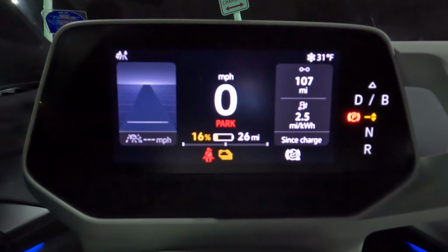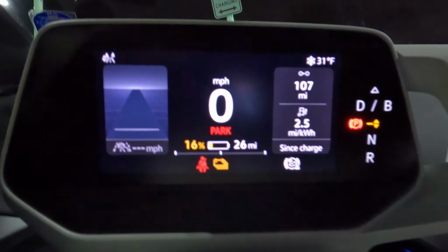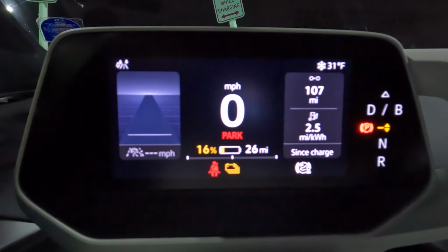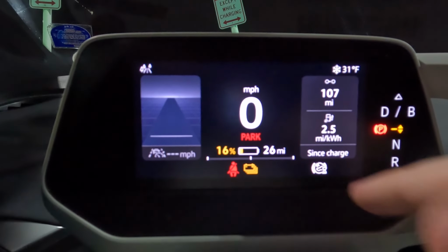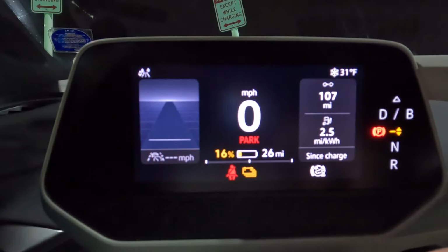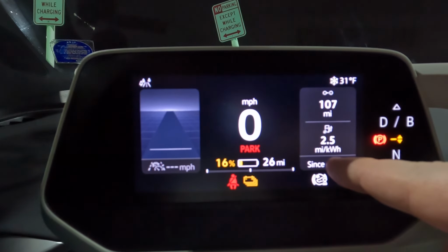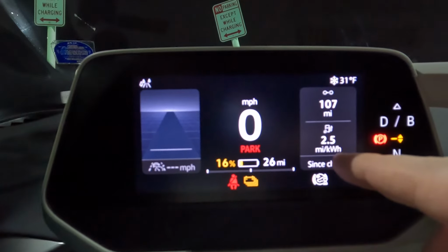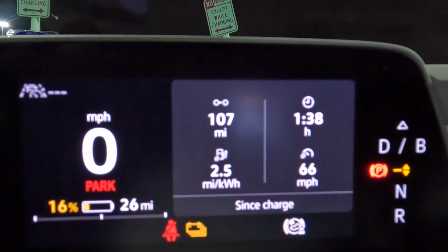Welcome to Ypsilanti, Michigan, where we just arrived with 16% state of charge after leaving Portage, Michigan with 80%. So in Portage, they guesstimated that we had 150 miles of range. We've gone 107 miles since, averaging 2.5 miles per kilowatt hour. So our efficiency is kind of stagnated around that. In terms of average speed, we're averaging 66 miles per hour.